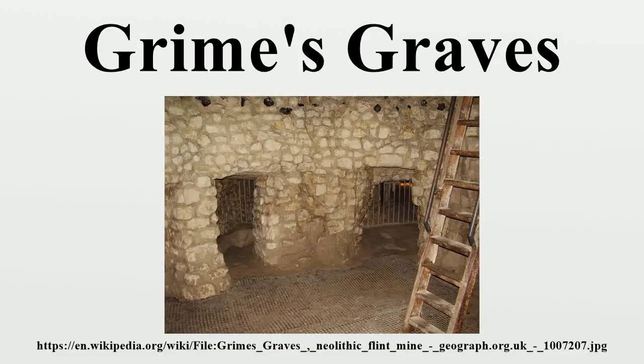Grimes Graves is a large Neolithic flint mining complex in Norfolk, England, though Brandon, Suffolk is the nearest town. It was worked between c. 3000 and c. 1900 BC, although production may have continued well into the Bronze and Iron Ages owing to the low cost of flint compared with metals. Flint was much in demand for making polished stone axes in the Neolithic period.